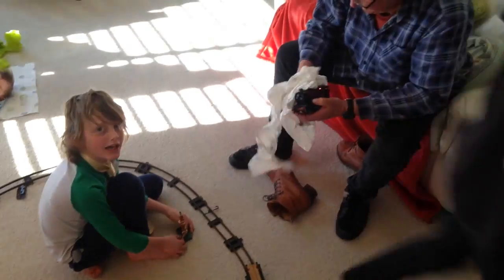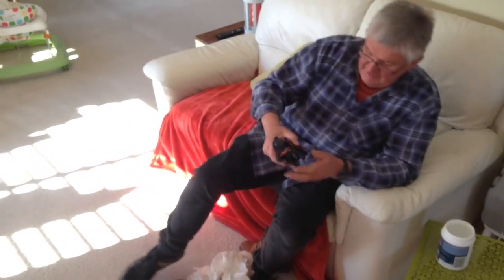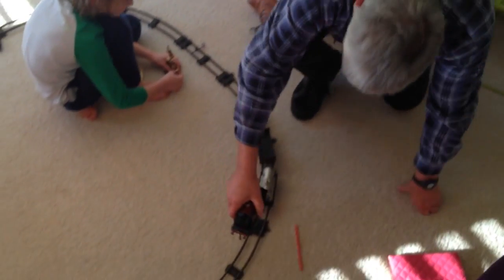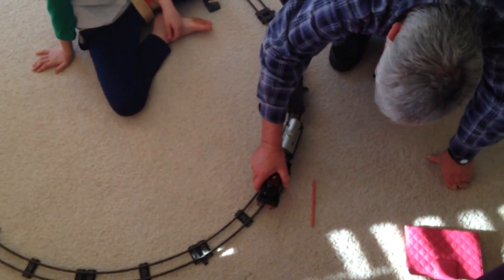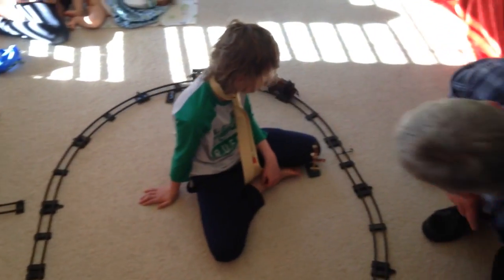You put it on the track, and when it was new, you could go a lot better than that. I was just fixing it. I have to give it some oil. We oiled it up and we'll put it on the tracks. We got petrol tankers. I can't believe this is so old and it still goes super fast. Oh, we lost the carriage. Oh, there we go. Oh, the other one's off.